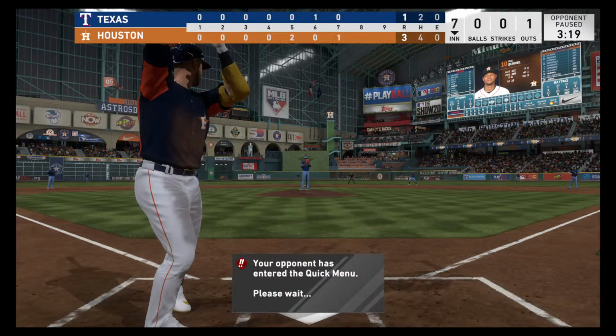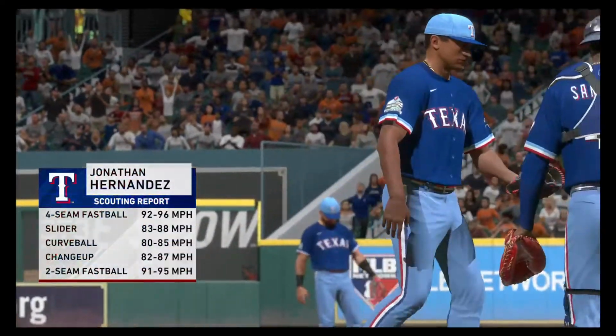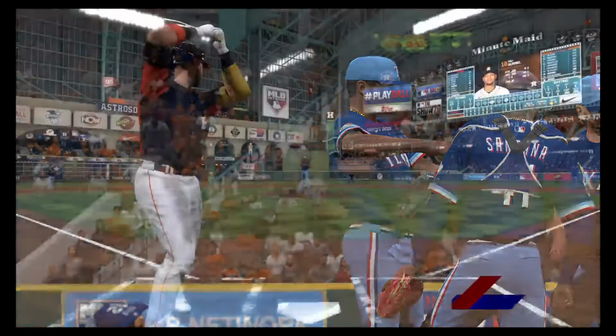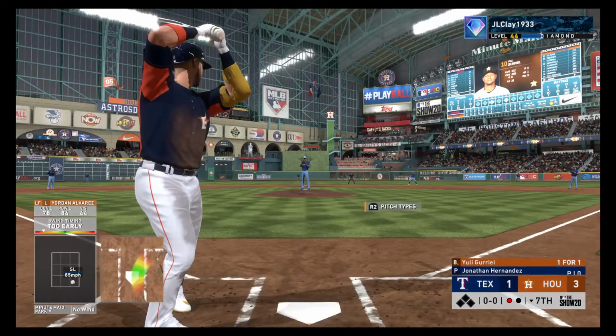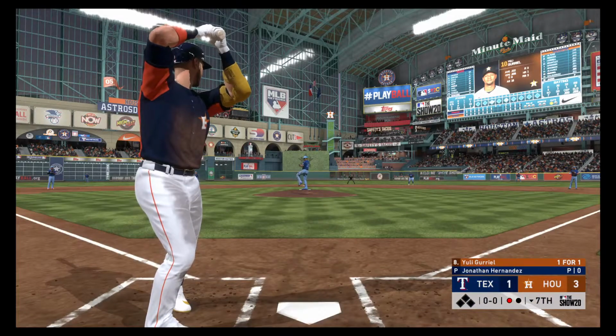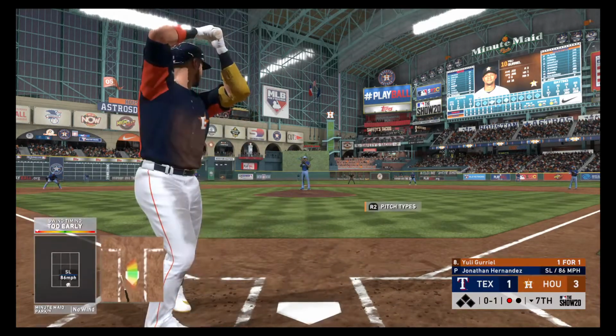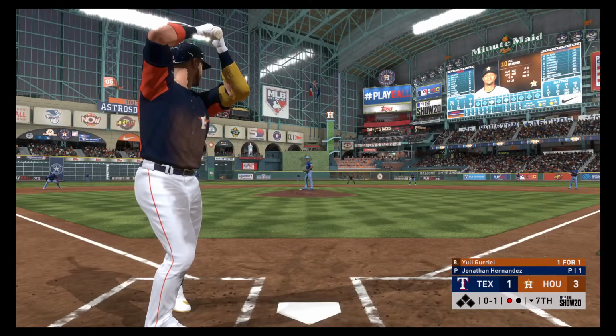Gurriel. Jonathan Hernandez takes the call from the pen as he'll try to get the final 2 outs of this 7th frame. Ready with the first pitch. Here it comes. Yuli Gurriel is in for the 3rd time as he swings and misses at that one. It's 0-1.